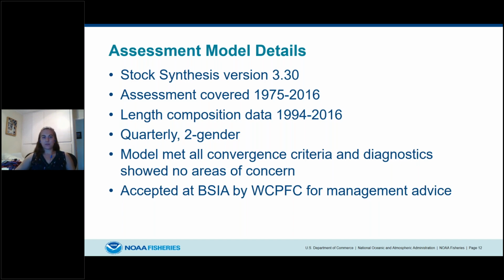So the base model is the first Stock Synthesis model, the first age-structured model that was used for North Pacific swordfish to provide management advice. The working group has been working to get an age-structured model up and running for swordfish, and we've finally gotten a first round iteration of one. There's certainly work still to be done.